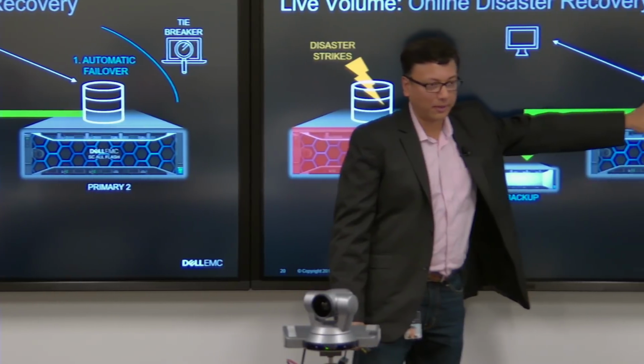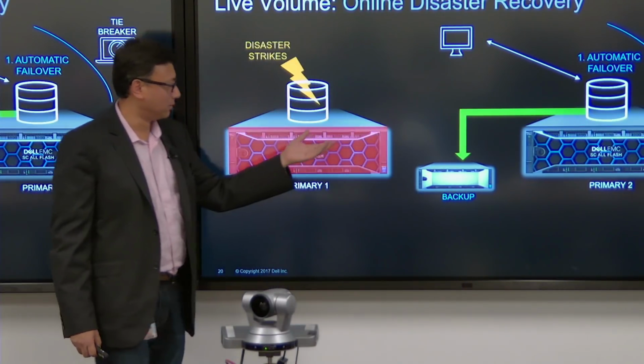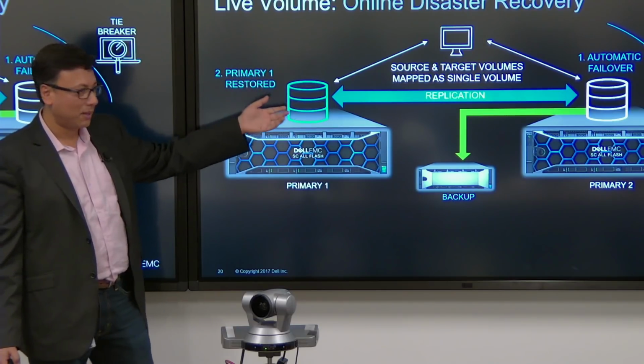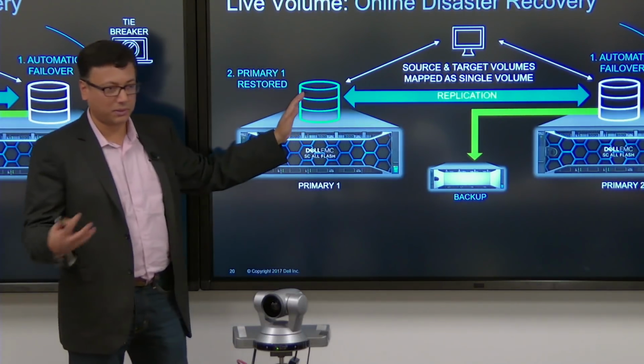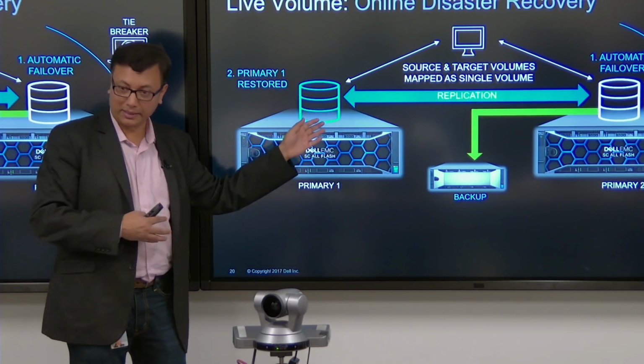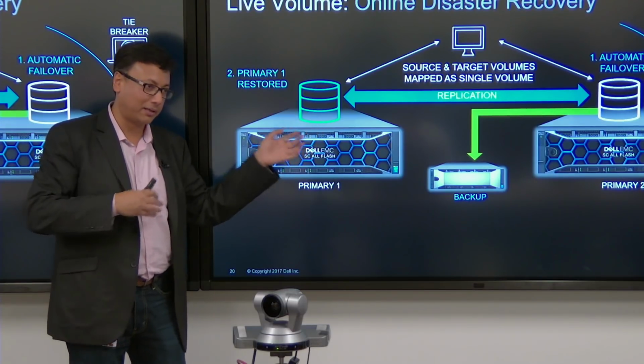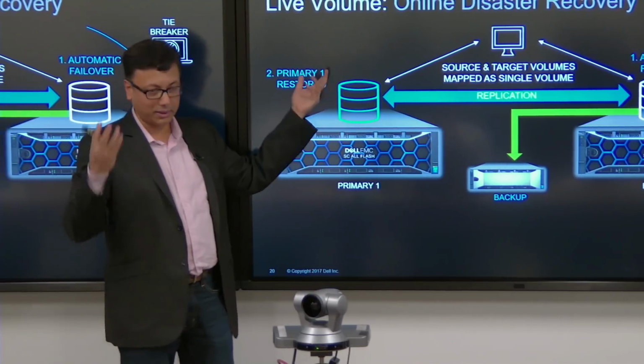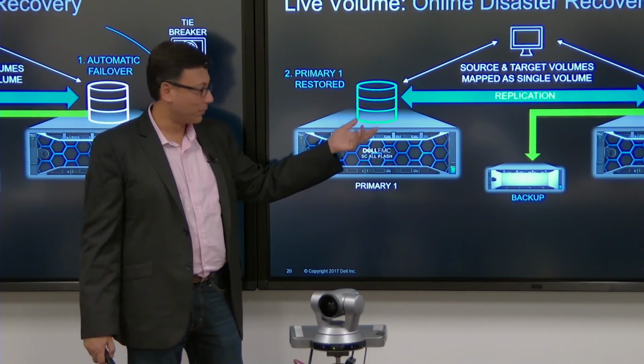So we do the automatic failover. Next morning you come in and fix the system up. When you bring the system up, if the LUN wasn't destroyed, you can do an incremental attach, so you don't have to send all the data back, only the data that was written during the night. You only do an incremental attach, so it gets recovered pretty quickly.